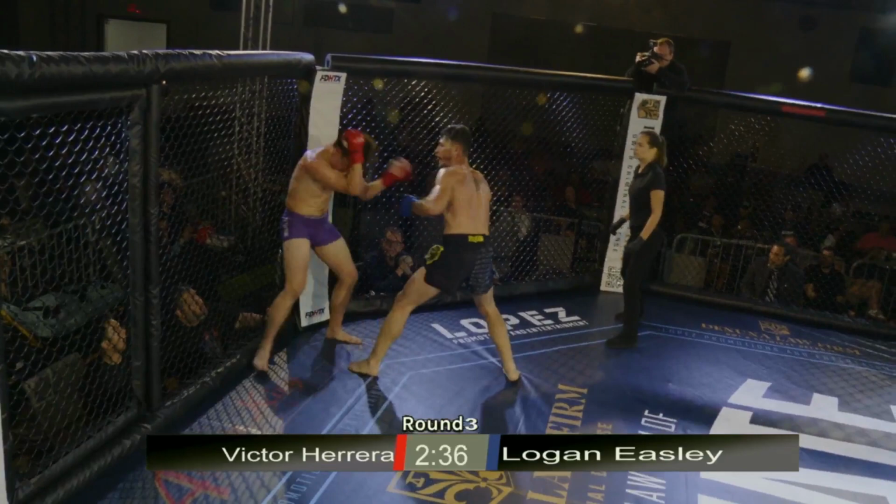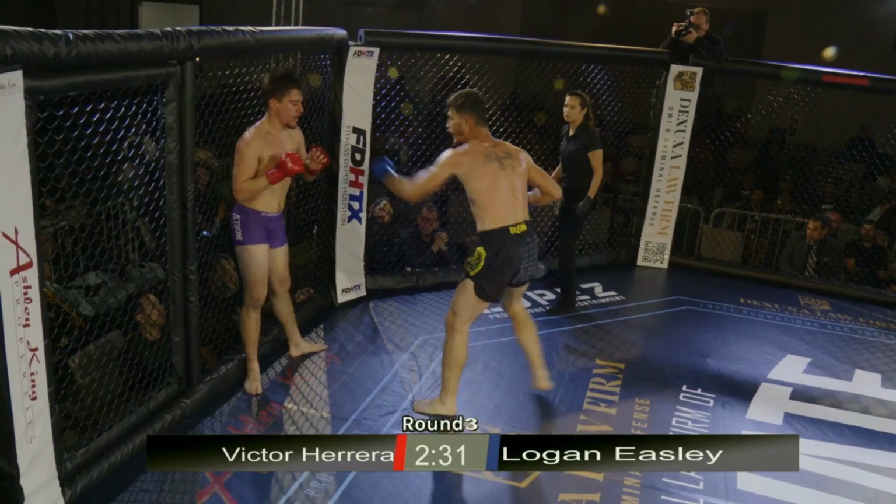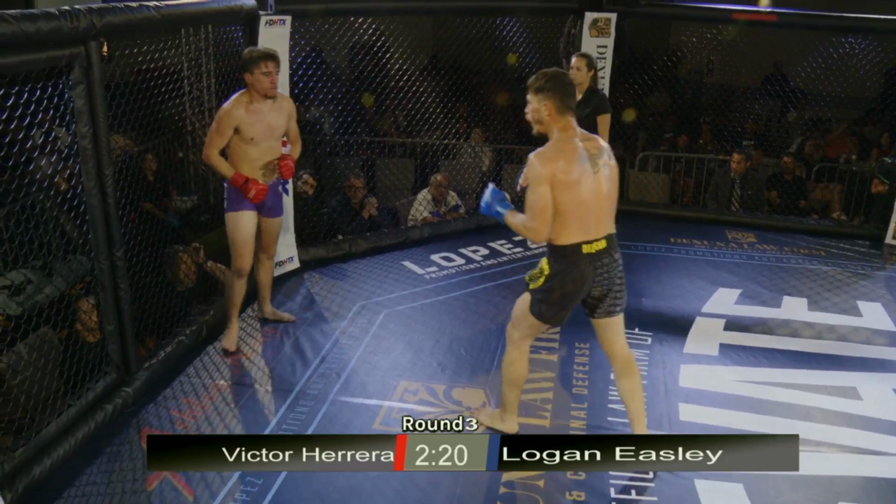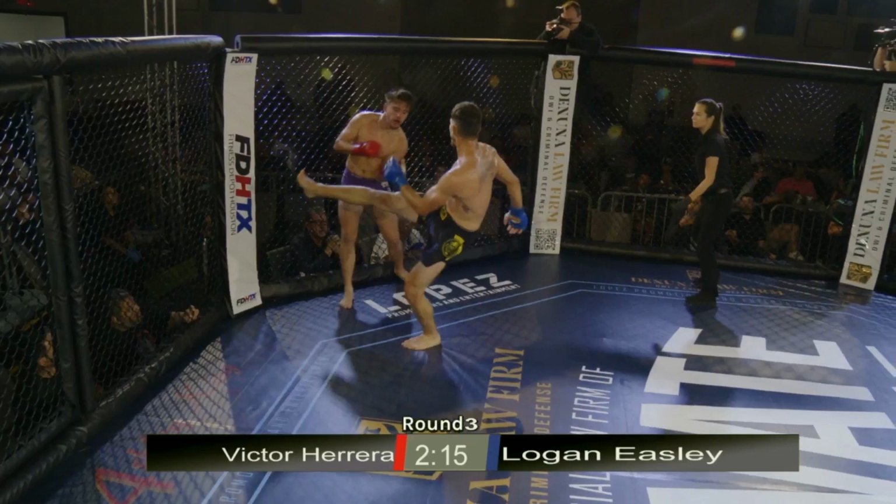Diving strike there from Herrera. Herrera looking to pick his shots. Yes, he is, and he's right back in the same position where he wanted him, picking up where he left off in the second round right now. Once again, cutting off the cage on Easley. Wouldn't be surprised if Easley would be looking for a takedown here to get himself out of that predicament. For sure, he's going to need some sort of adjustment right now.